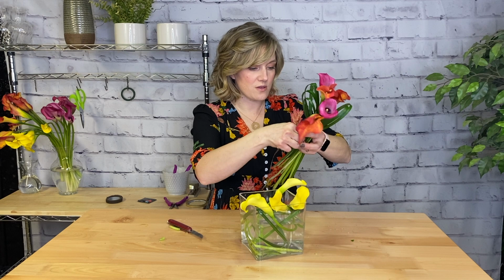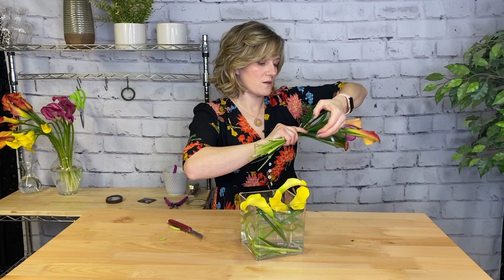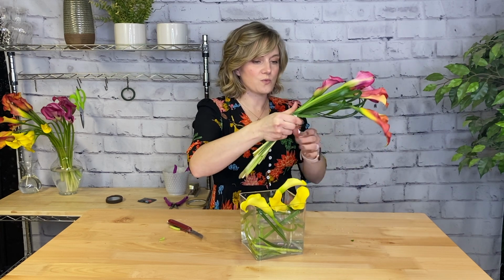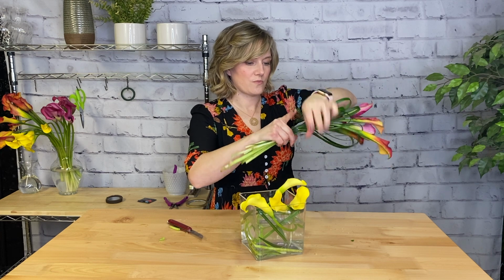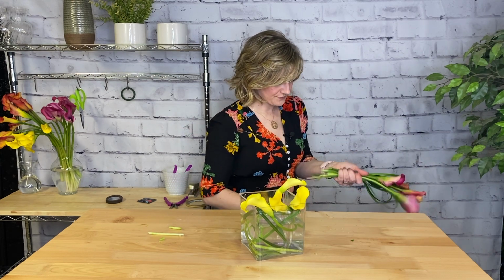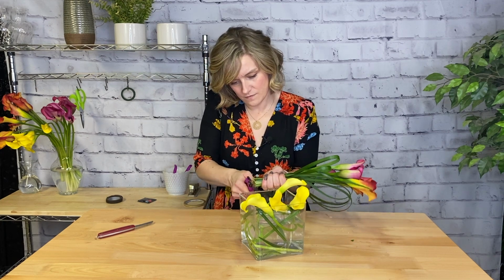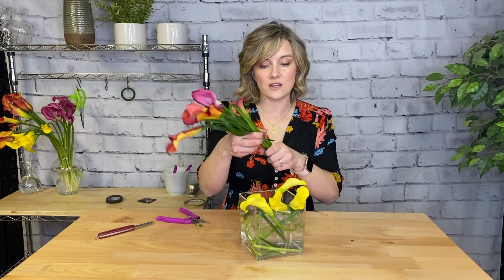I'm going to take my tape and get all my stems. If you had wire, like a florist wire or a bind wire would work really well too. And then I'm going to cut all my stems. So we have all of our stems taped and trimmed.